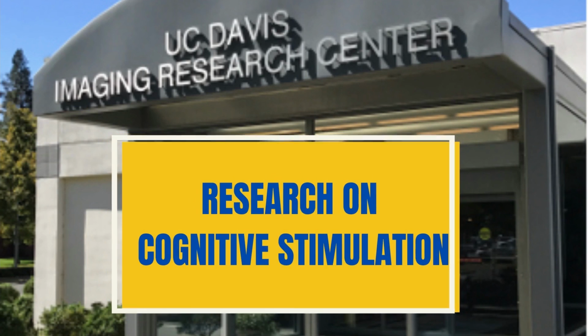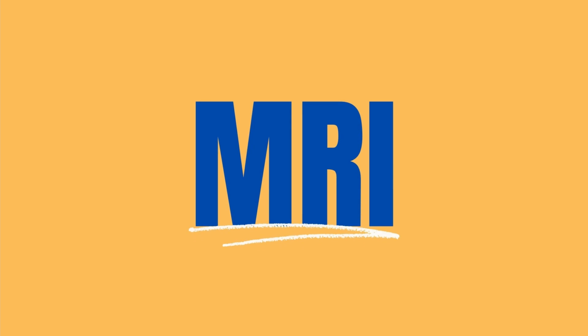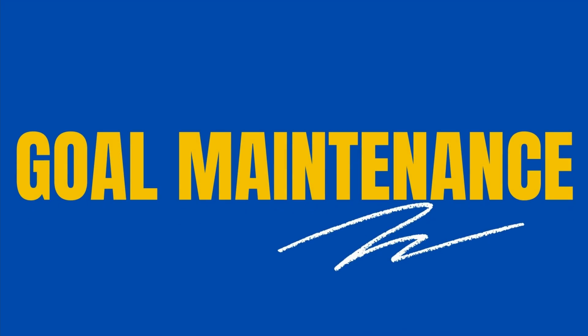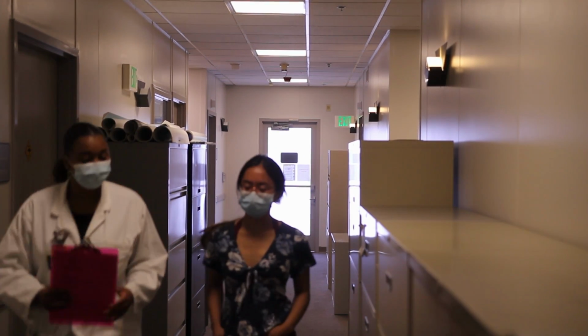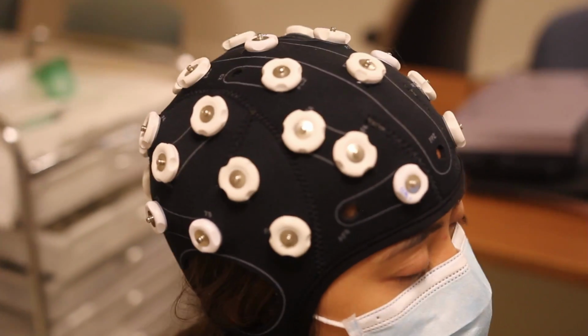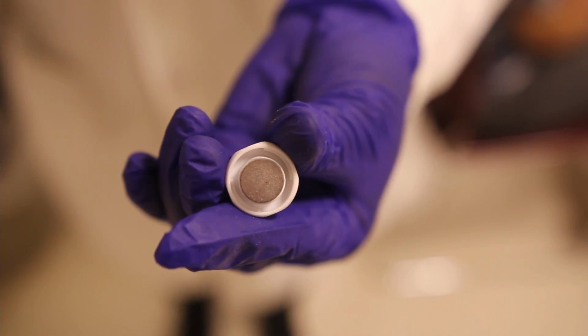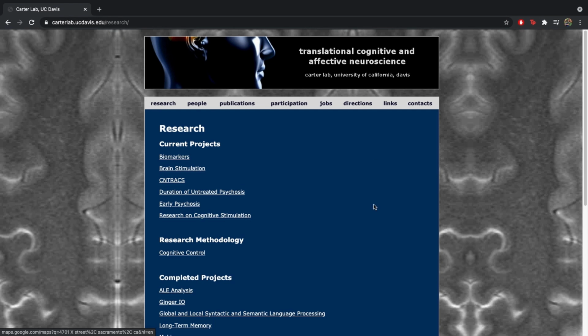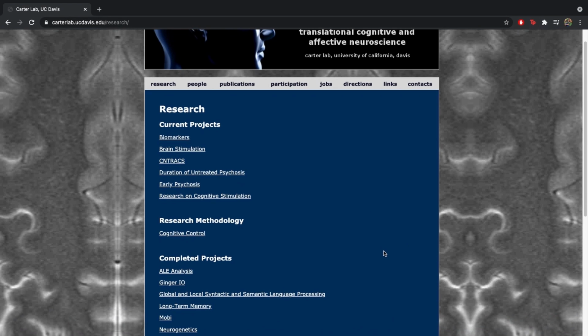The research on cognitive stimulation, or ROCS study, uses EEG and MRI to investigate how transcranial direct current stimulation affects goal maintenance and attention lapsing in individuals with schizophrenia or schizoaffective disorder. Transcranial direct current stimulation is also referred to as tDCS. If you want to learn more about each of these techniques, take a look at our research page.